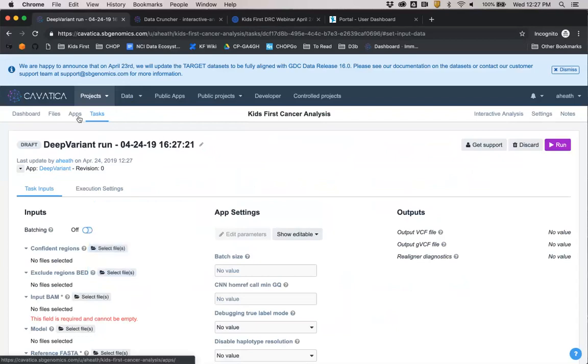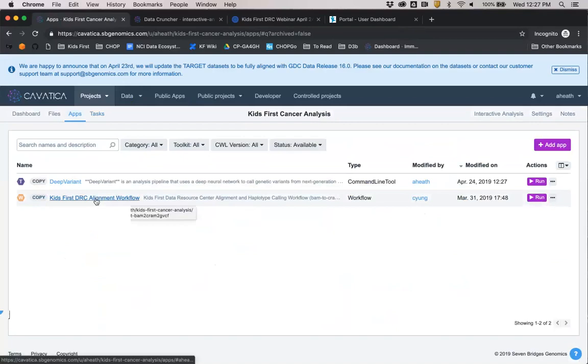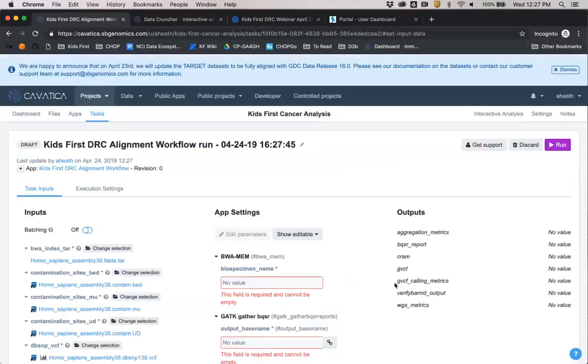So, for example, one of the apps we've made public is the Kids First alignment workflow. So you can bring this into your own workspace, you can bring your own data, harmonize it with the Kids First data, and we've tried to make it as easy as possible so that when you first start this pipeline, we already have all the reference files loaded. You can copy that into your workflow, and really all you need to do then is select the input file and the name of your output that you would like this to be called.